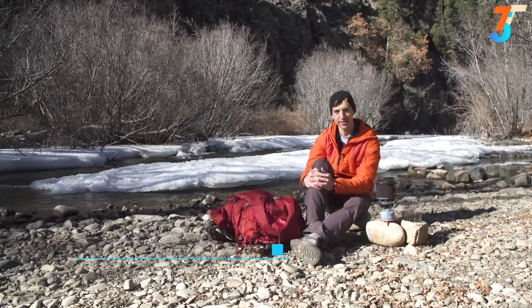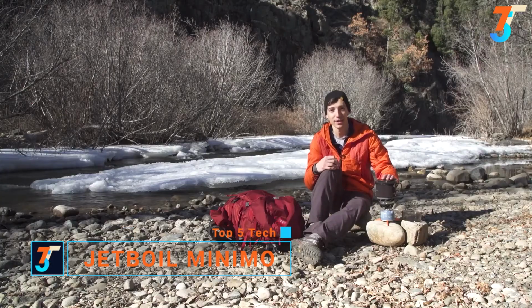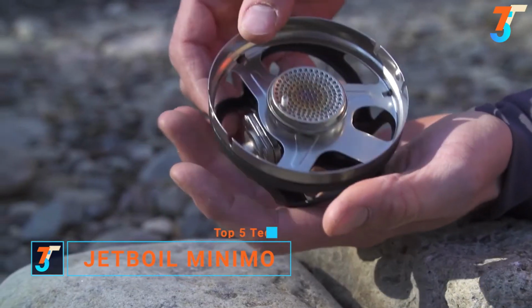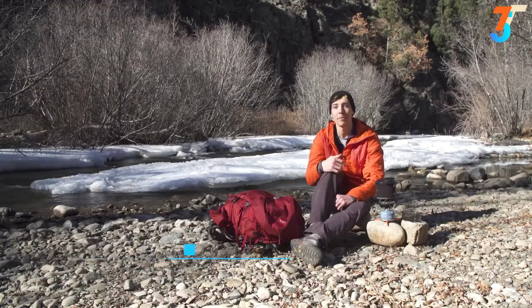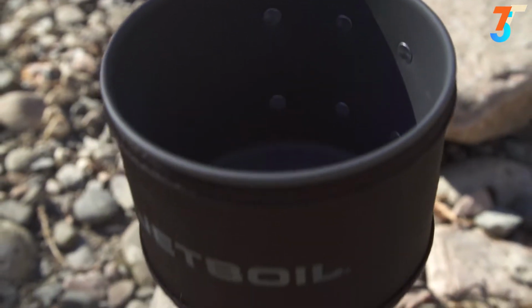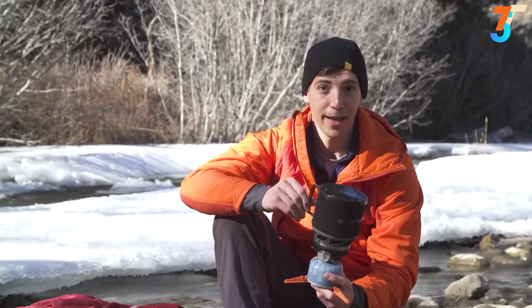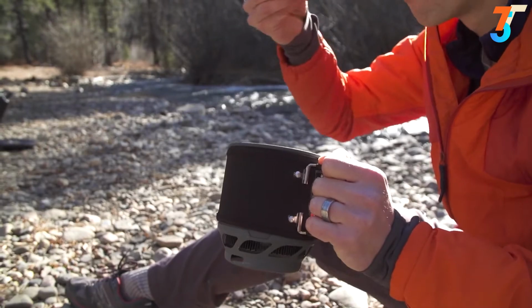Jetboil MiniMo system. The MiniMo is a fantastic personal cook system that weighs in at just 14.6 ounces, but still gives you a 6,000 BTU burner stove with Jetboil's regulator technology and unbeatable simmer control. The big story with the MiniMo is the redesigned cooking cup and handles. It comes with a 1 liter short flux ring cooking cup and insulated cozy, and as the name suggests, it's shorter and a bit wider than before, so you get a better spoon angle.